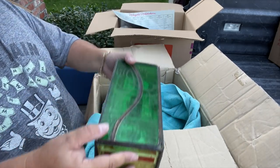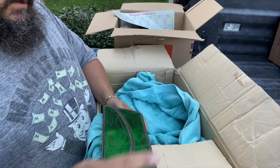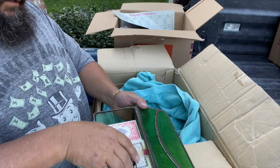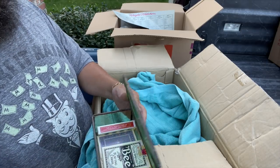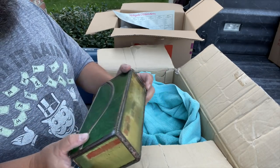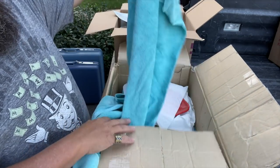Oh, that's kind of cool. Look at that. Okay, it's got a little crack right here. It's a stained glass like box for putting cards in it. Well, that's what they put in it. What an interesting box. Very, very interesting. I like that. That's gonna go to the vintage market for sure.